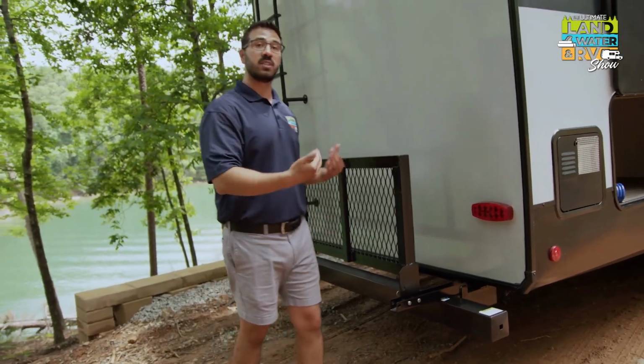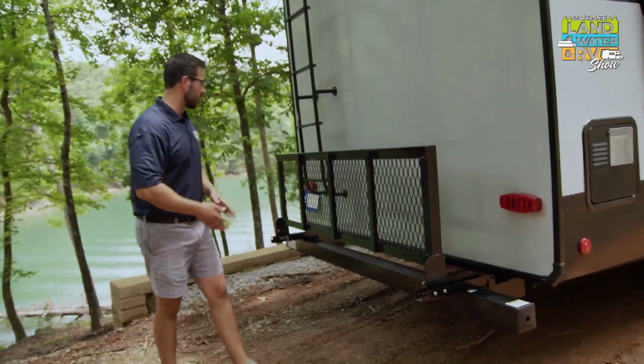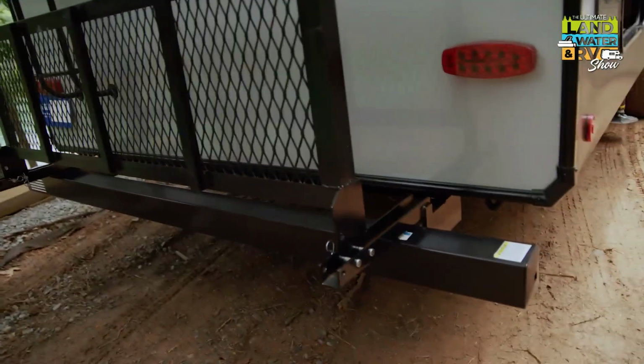So that way your warranty will stay intact. I personally like when they put these on here, but again, it is personal choice on what you're looking for. This one in particular is 300-pound capacity, drop it down. Great for coolers, wood, bigger totes, whatever else you want to put on there.